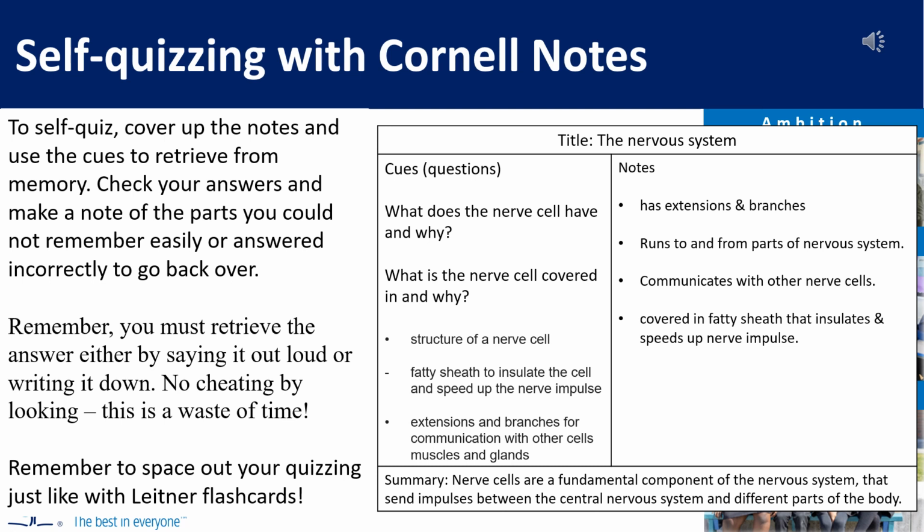Now this is what we call cued recall. If you remember back to the first session where we talked about the retrieval continuum, because you have got your cues in the form of questions, words or phrases to help you remember that key information. So always when we're retrieving, we're either going to say it out loud or we're going to write it down.